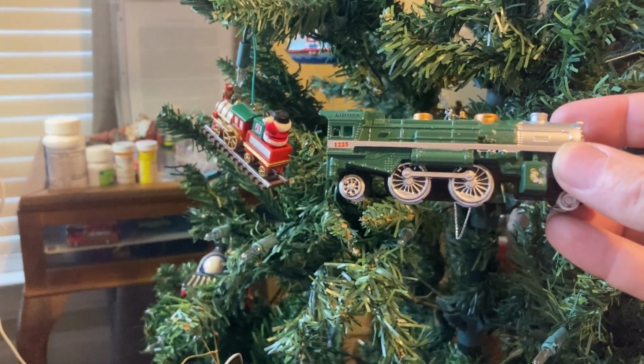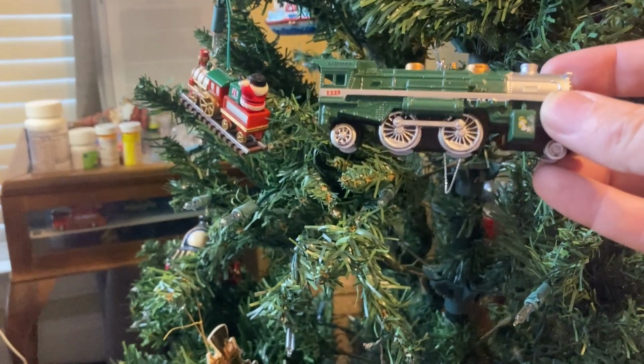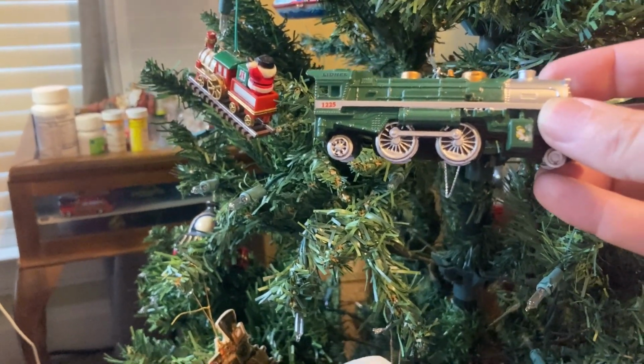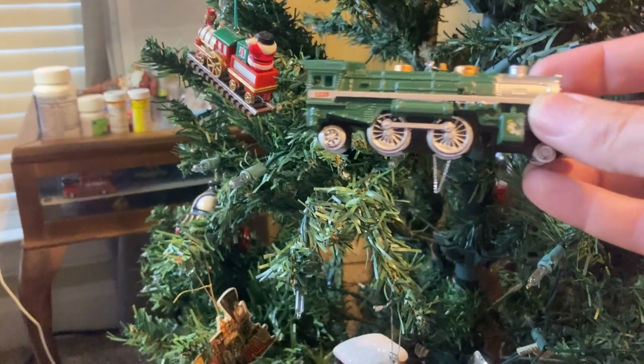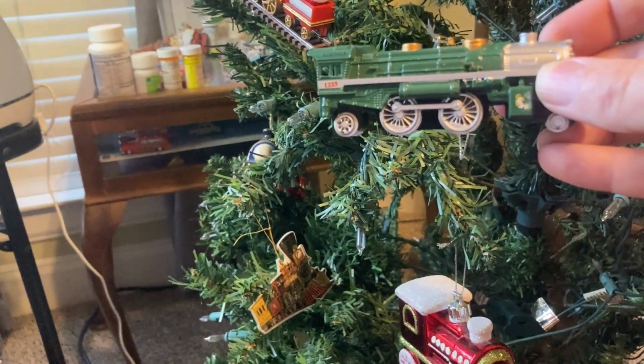I've always enjoyed the Hallmark, Lionel, and other train ornaments on my tree. But one lingering question I've always had is, are they in scale? As I take my tree down this year, I thought we'd check it out.